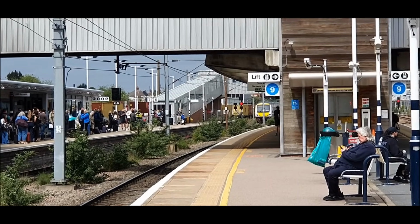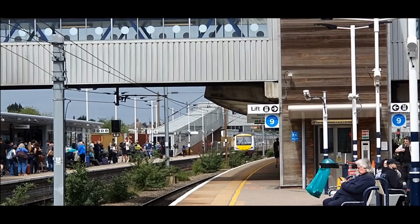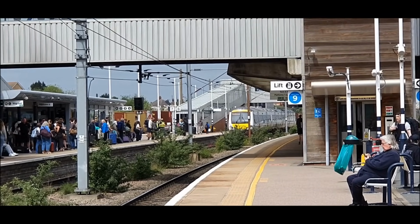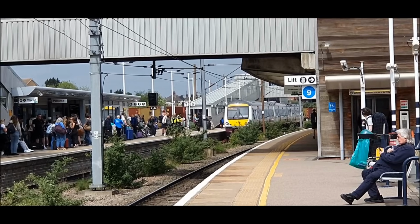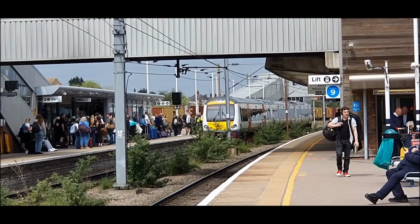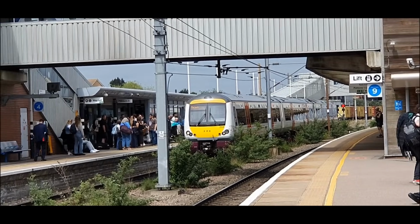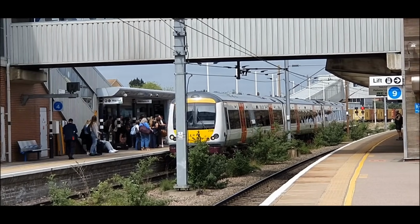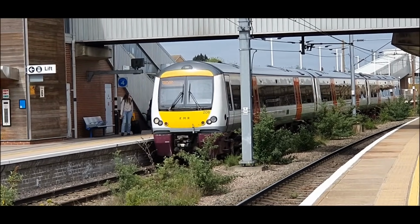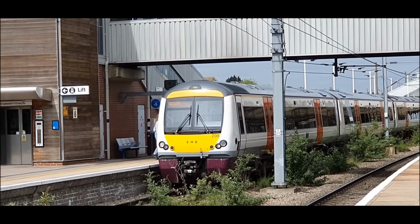Okay, coming in now is the 12:44 East Midlands Railway service from Nottingham to Norwich, not Liverpool as I first thought it would be. It's worked by 170-208. A little bit of purple at the bottom, and then the rest is still in former Greater Anglia colour schemes.